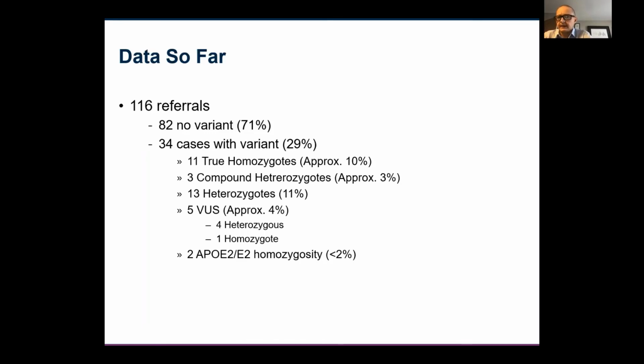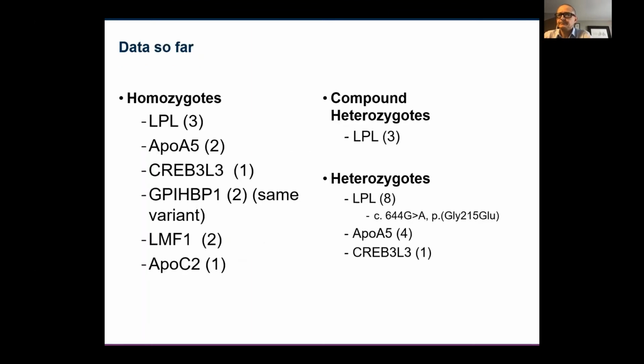And we've also identified 2 patients with ApoE2 homozygosity, therefore confirming type 3 hyperlipidemia. Next slide. And this is where our data is interesting and contrasts slightly with that published in the literature, in that in terms of the homozygotes, we have found 3 patients that have got variants in LPL, but we've also got a spread across all of the other genes that I've previously discussed. So we've got 2 patients that have had variants in ApoA5. Obviously, there's Hendrin's case with the variant in CREB3. We have had 2 patients with actually the same variant in GP1, and this is a variant where there's a large deletion in the gene, and that seems to be common in patients of Asian origin. And we've also seen patients with variants in LMF1 and ApoC2.